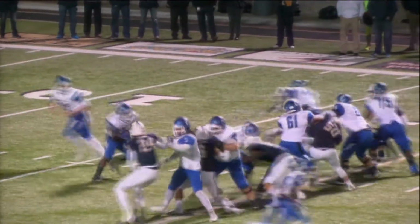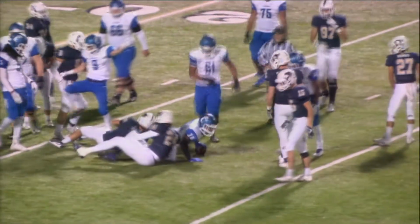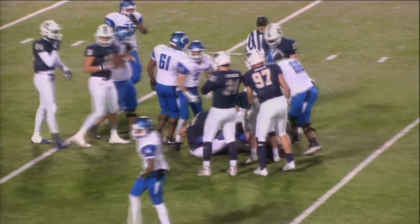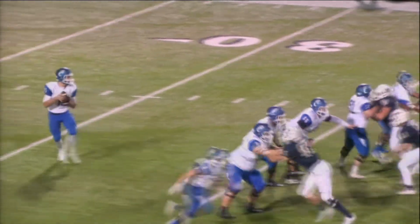3rd and 3. On the ground, it's Michael George. Michael George will move the chains. This is exactly what the Wampus Cats needed. Second down and 10. Michael George will get the carry and the yards to the 38. Love it. All right, first down and 10.